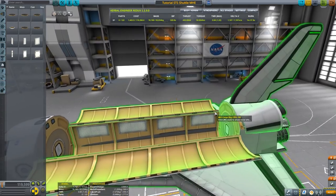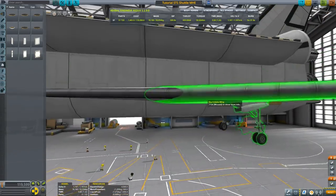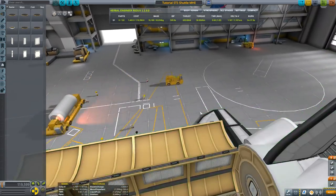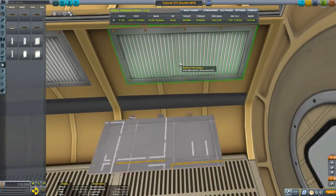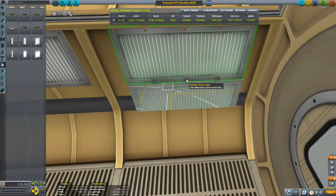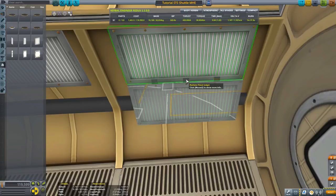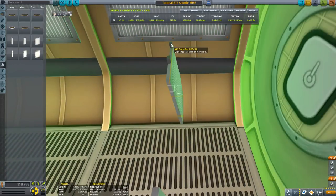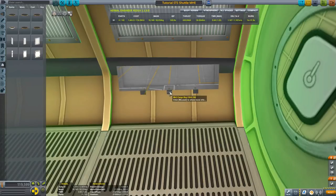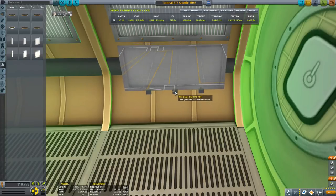I'm obviously not too happy about the wings clipping through there. But if I move them out, then it looks like they're semi-detached from the craft. Maybe we could hide this somehow. What if we do this again, but then angle this? Possibly? What if I... Move them around. Good grief, my sense of orientation is all messed up today.